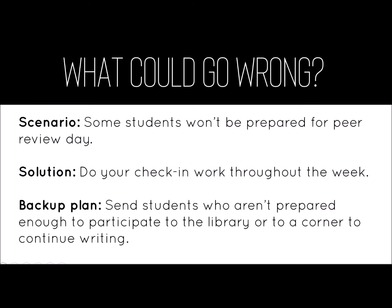So what could go wrong? Scenario: some students won't be prepared for peer review day. So as a solution, do your check-in work throughout the week that we talked about, where you're monitoring the thesis statement, you're doing the self-check with the highlighting, and you're walking around making sure students are working.